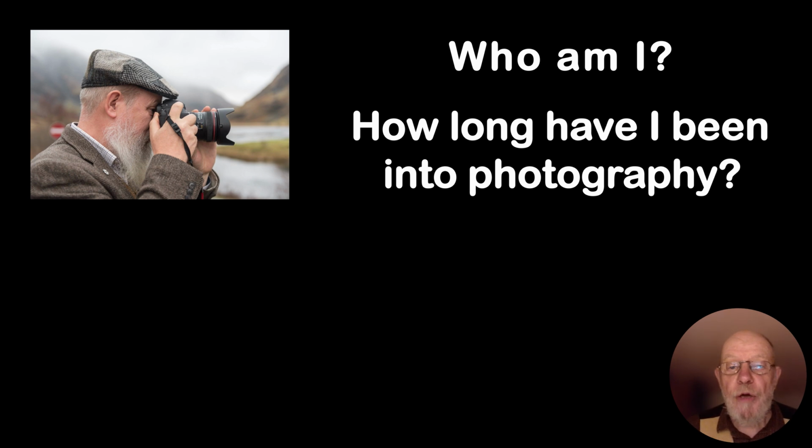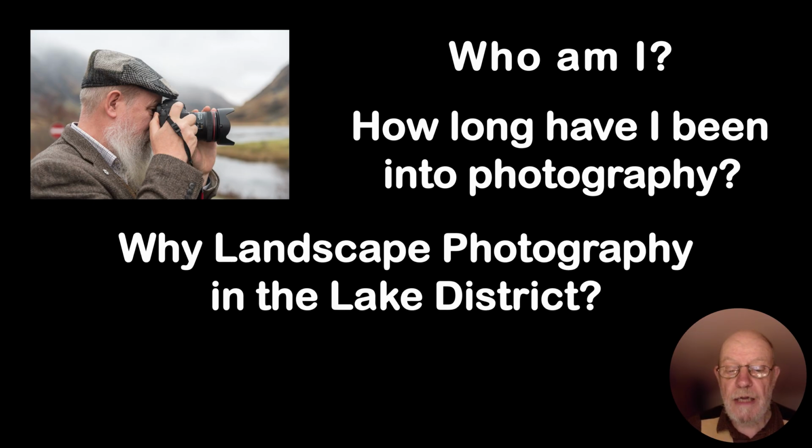But when I did progress to a full frame DSLR, I decided I needed to take the hobby a bit more seriously. But why landscape photography, and why in the Lake District? I've never really been a photographer of people apart from families. I've always wanted to capture what I've seen around me, be that landscapes, cityscapes, etc. And I've also been a lover of the great outdoors. I must admit there's nothing better than walking out in the fells and having the camera with you and connecting with what you see in nature.